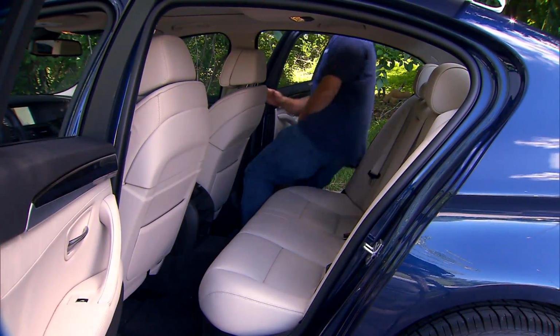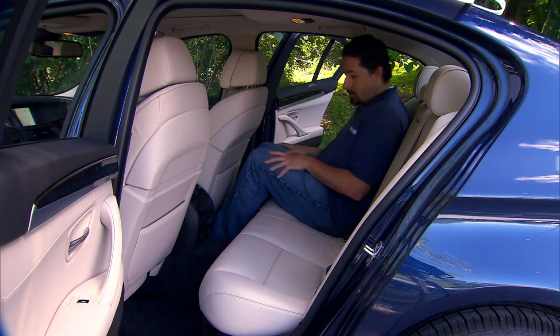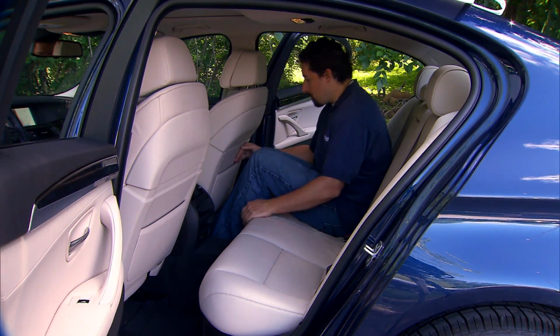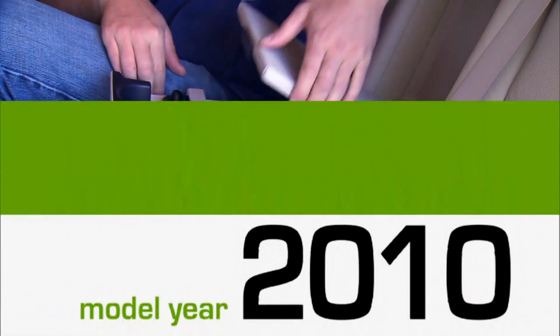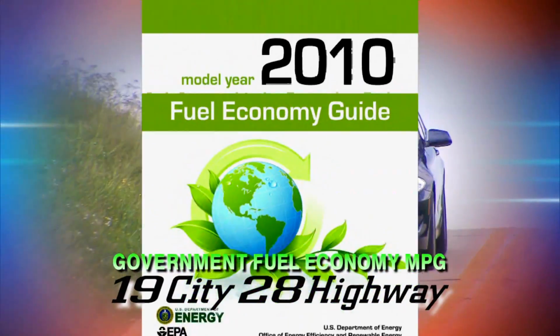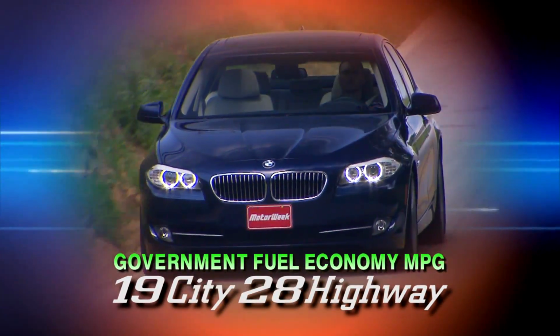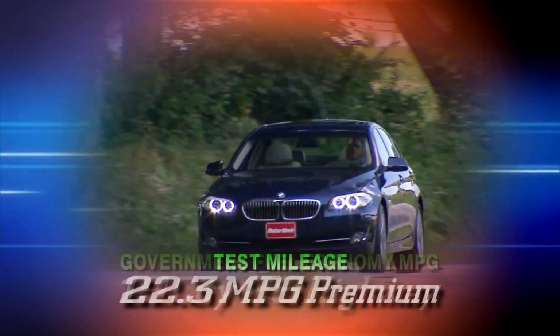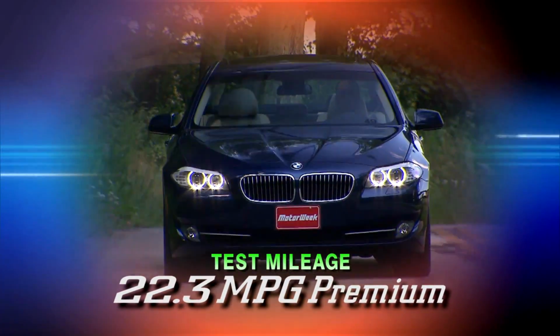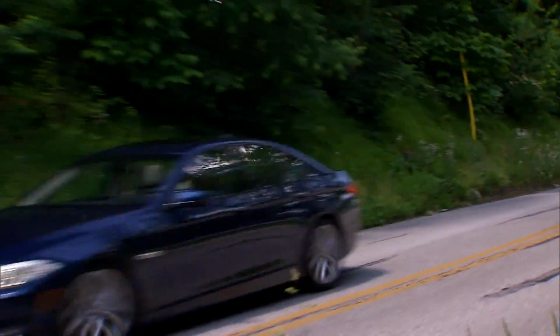Rear seat knee room improves very slightly while comfort is still above par for second-row passengers. 40/60 split-fold functionality is optional, as is a center pass-through. In government fuel economy ratings, our manual 535i is rated at a decently frugal 19 miles per gallon city, 28 highway. We managed an average of 22.3 miles per gallon on premium gas.